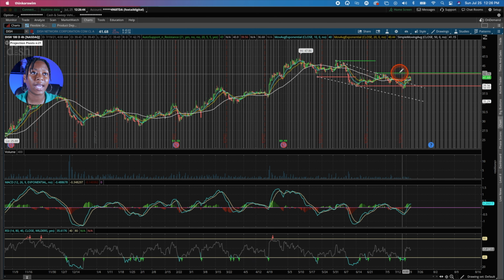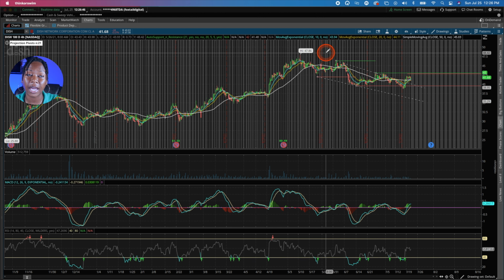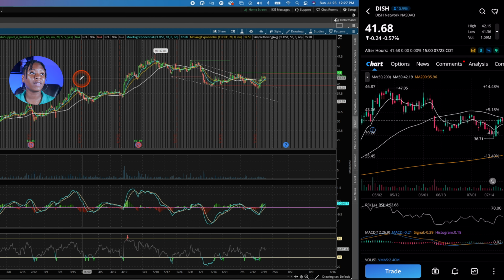I would do a long put, or I would do a call credit spread, similar to the plays that we did in the last example. And the reason why, you'll see, even though the stock has been giving uptrends, it just started trading below the 50-day moving average. It's giving us bearish signals. The same thing with the MACD, making most of its moves below the center line.